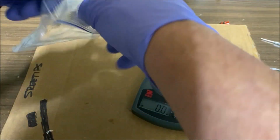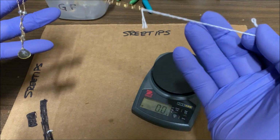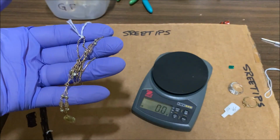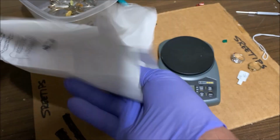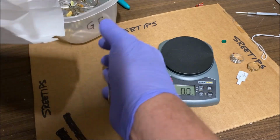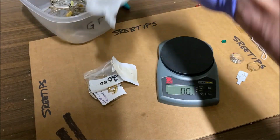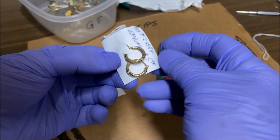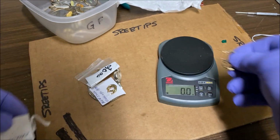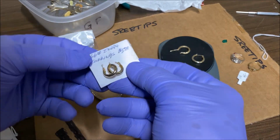At that same shop, I got a gold-filled chain. It was, I think, $2. We'll throw that in with our gold-filled stuff. And then last, we picked this up at another shop. I can't remember exactly where this was, but she found these. These were $5, and they're 14K gold. So there's 1.1 grams of 14K.